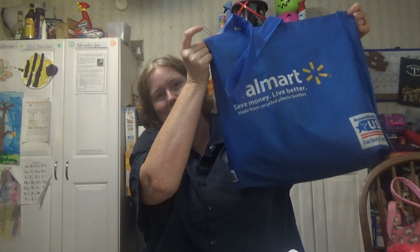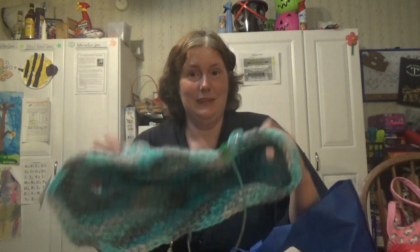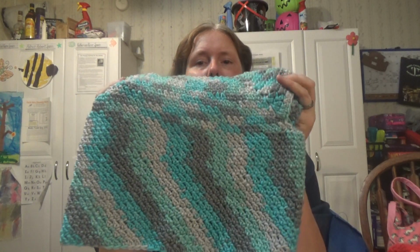And then my last project that I'm working on is my, yes, it's a Walmart bag. They work great, and they're 50 cents. Okay, so it was laying around the house and I used it. But still, it's only 50 cents. And it holds sweater quantities. So this is my son's sweater I'm working on.